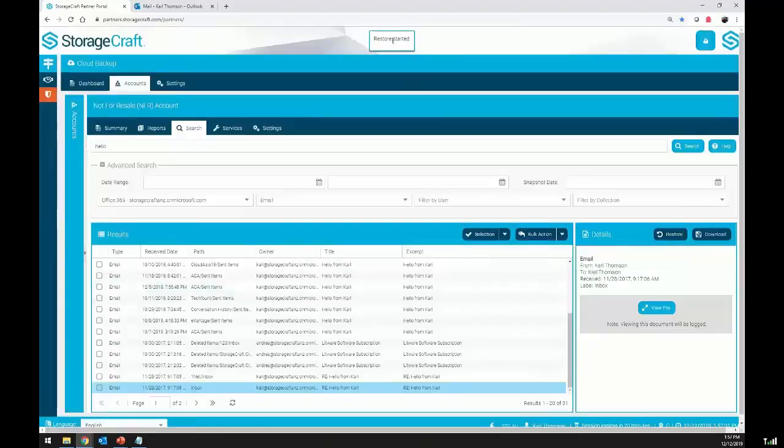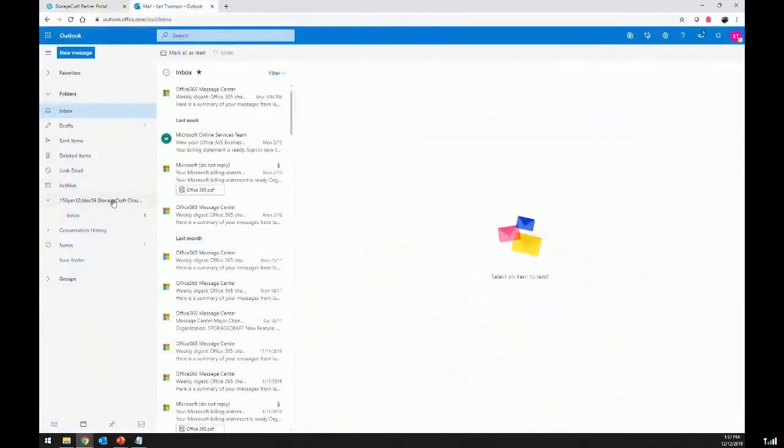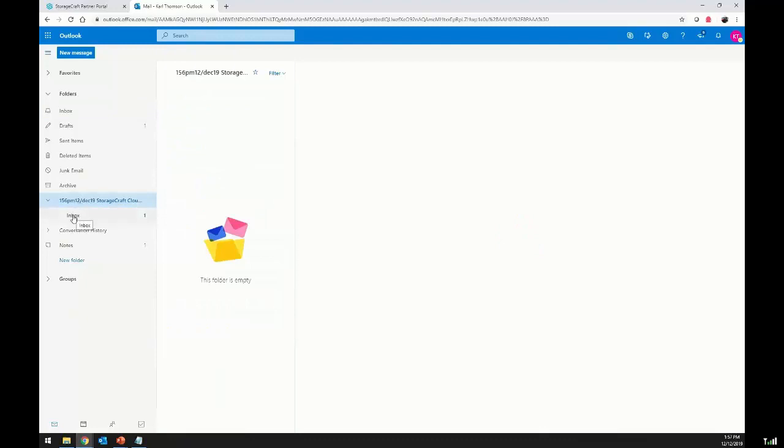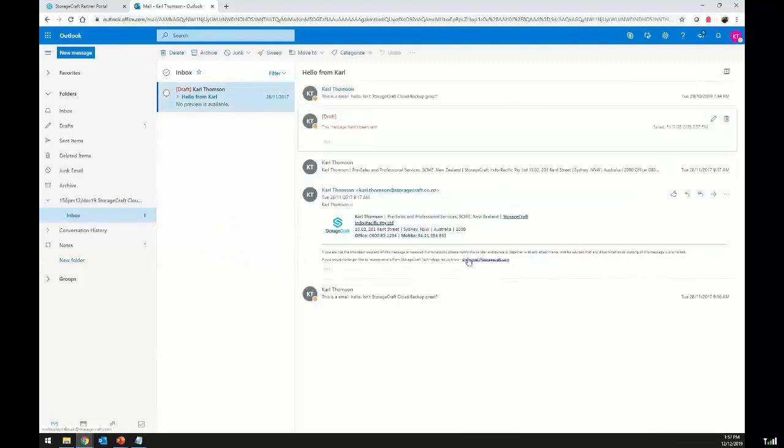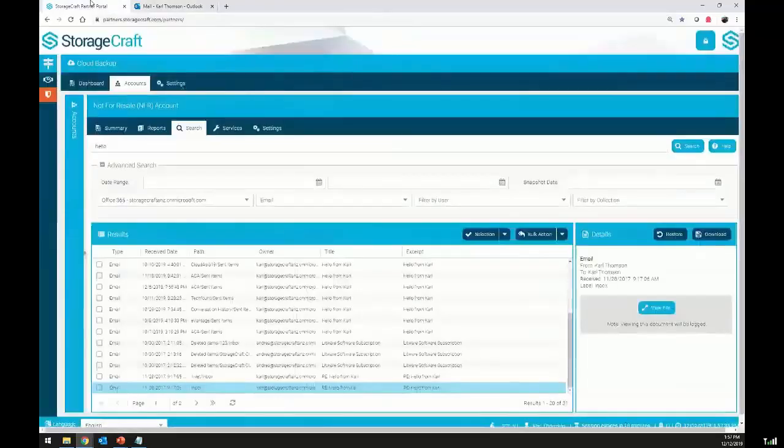It will take a second. It's now popped up here, Restore Started. If I jump over to my webmail, I can see here already, literally within a second, that folder's been created. It's put the inbox back folder in there because that's where the data was located, and then there's my email. So extremely quickly, I've got access to some critical data. Anyone can effectively do that that's been given access to log in. So very easy for a business owner or a managing director or someone that needs to search a whole tenant to log in, very quickly find something and restore it back into their client.